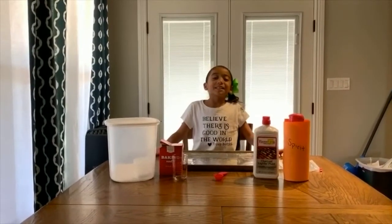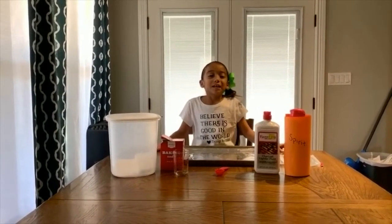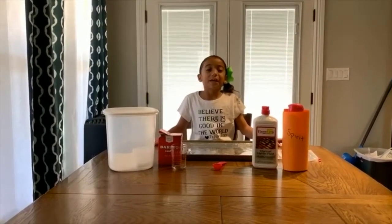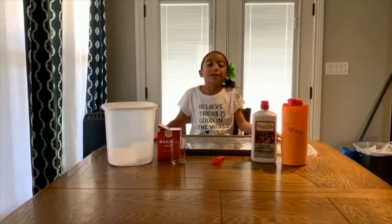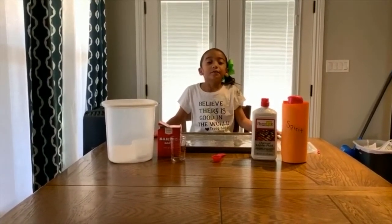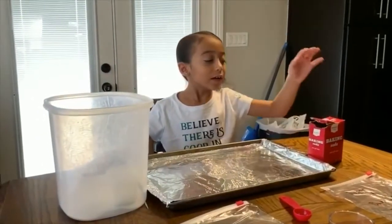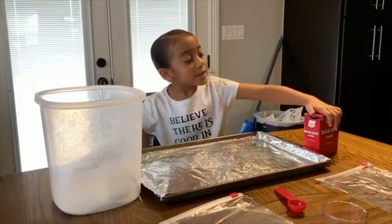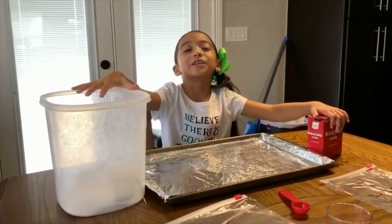Hi, my name is Azalea from Troop 50135. I'm going to test what sugar snake will grow bigger using lighter fluid or spirit. I'm going to mix 1 part baking soda, 4 parts sugar.